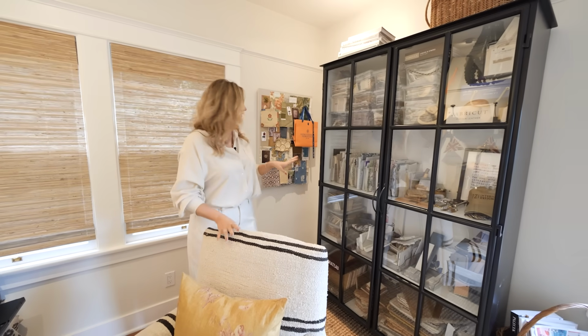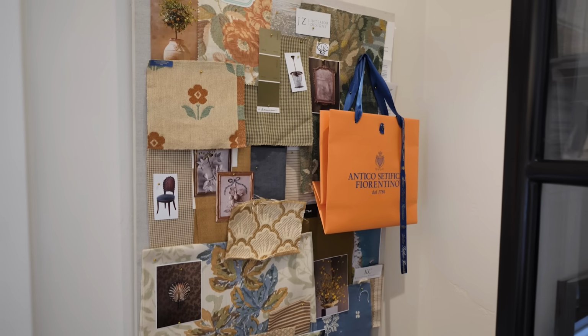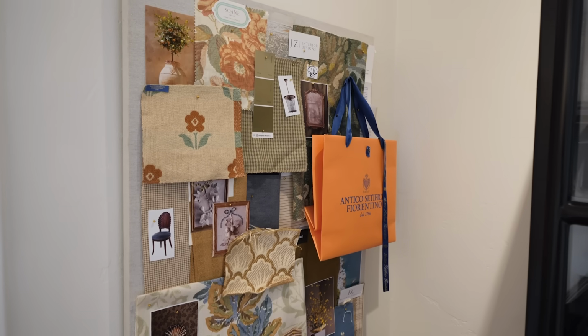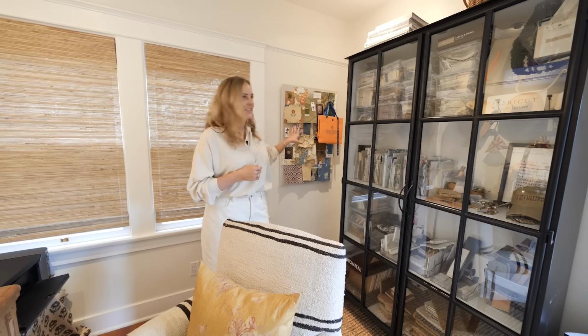My favorite fabrics stay on the wall until I can use them. They live here. This is my next one that I'm really trying to use, and I think I will end up using it. But it's just something that every time a project gets started, as soon as we go through what the client wants, I'll say, oh, I know exactly what fabric we can use in here. And that's where my favorites live, up on these walls.